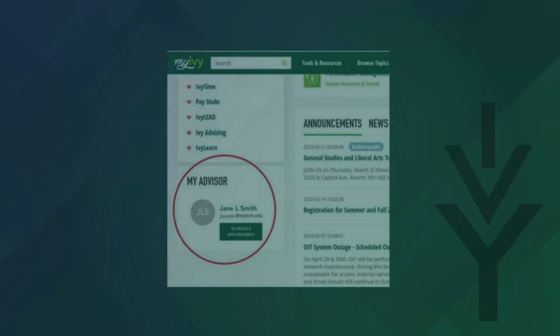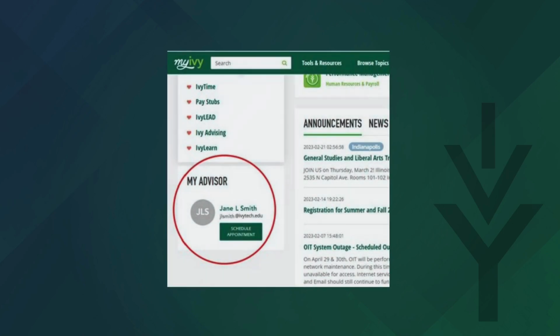Students are typically assigned an academic advisor who serves as their primary point of contact for academic planning and support. Advising sessions can cover a range of topics, including course selection, degree requirements, transfer options, and career planning. To find your advisor's name, log into My Ivy and scroll to the My Advisor section on the lower left. Your advisor's name and email will be displayed here.